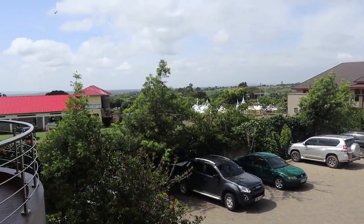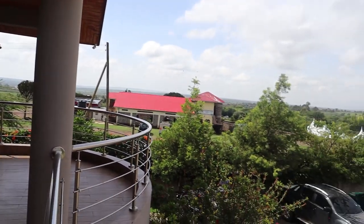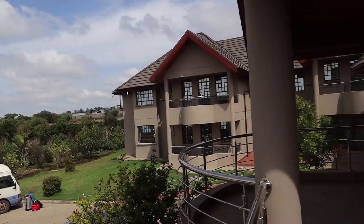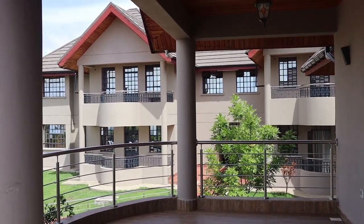And here is the view. But the main thing here is the view. I absolutely loved this view. I think it's the trees. It just felt really peaceful, felt really comforting. I loved being here at this specific place. I'm a sucker for views.